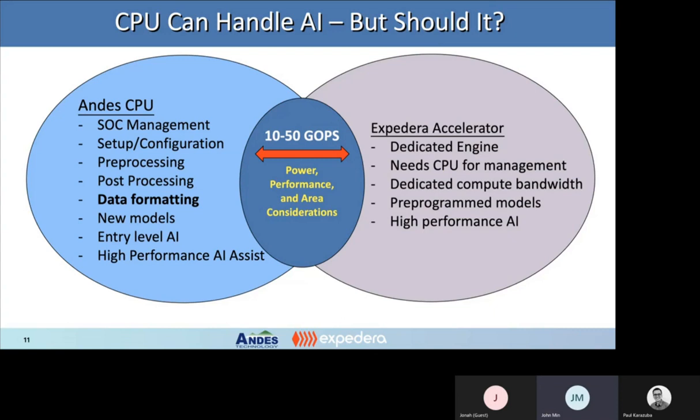And then it's pre-programmed, and it is a high-performance engine that the CPU could help with. Now, rule of thumb: where should you start looking at a CPU versus an accelerator for neural network applications? From about 10 to 50 gigaops is the range you want to look at. If you're closer to 10, start with the CPU. If you're closer to 50, maybe you start with the neural net accelerator. The idea is you want to optimize power, performance, and area for what you need.